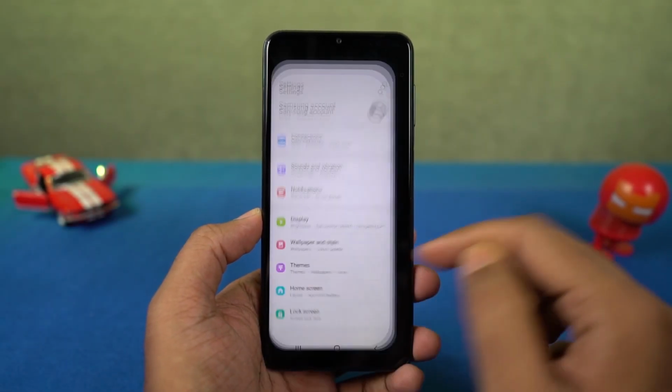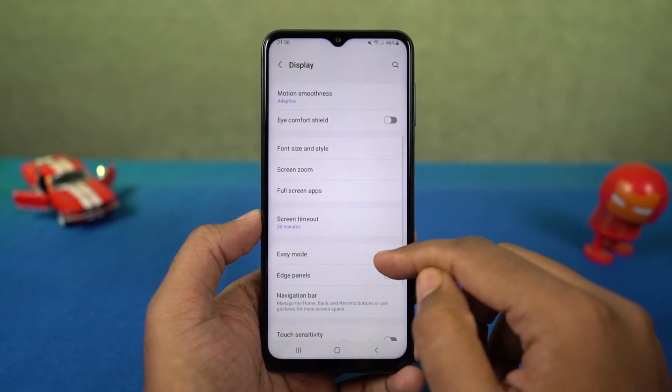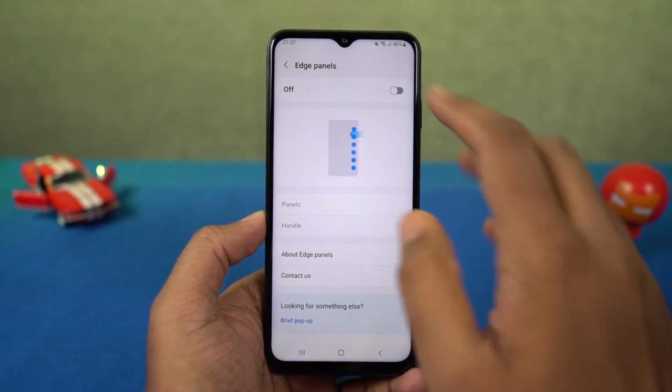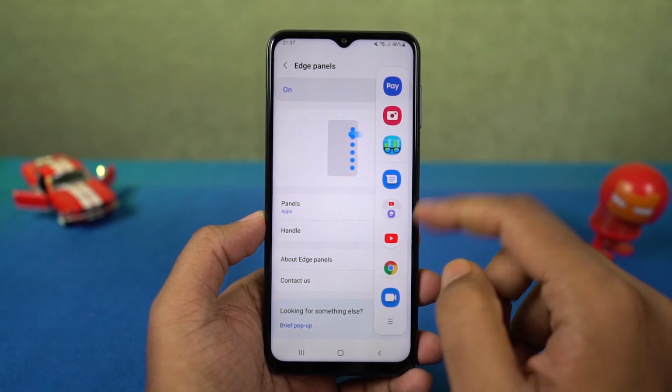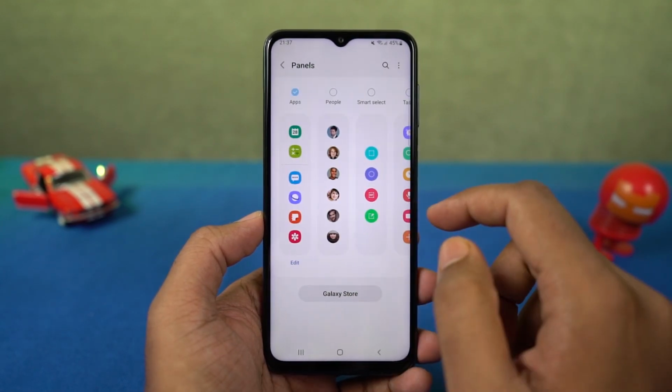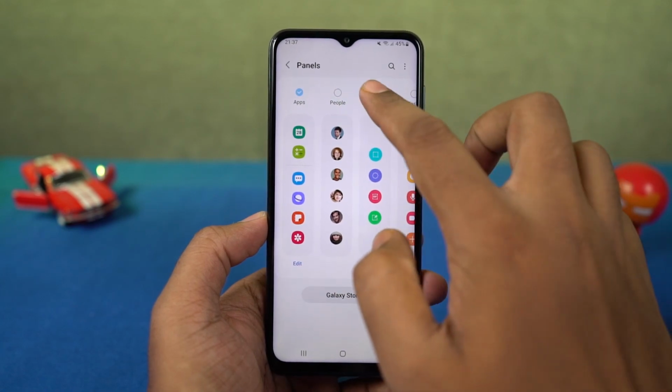Next, we have Edge Panel. Once you enable this feature, we get an extra panel on the right side of the screen, which you can access by just doing a swipe gesture. We have all these different kinds of panels, starting from app shortcuts, people shortcuts, smart select tools, weather information. This Edge Panel can seriously improve your productivity.